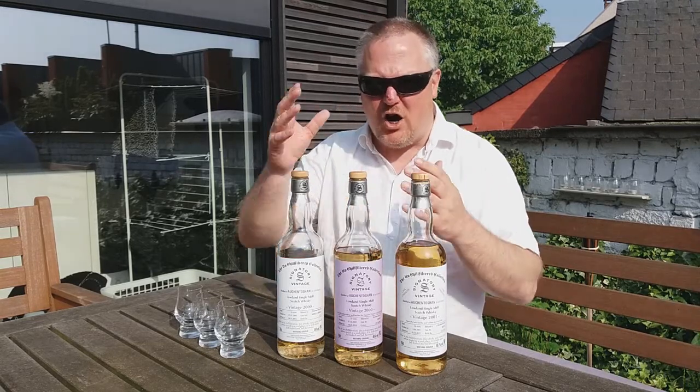Signatory Vintage is a well-known independent bottler owned by the Symington brothers. It was founded in 1988 when Brian and Andrew Symington still ran the Prestonfield Hotel. Andrew went on to form this company, this independent bottler, and he also became a distiller when he bought Edradour Distillery in Pitlochry in 2002.